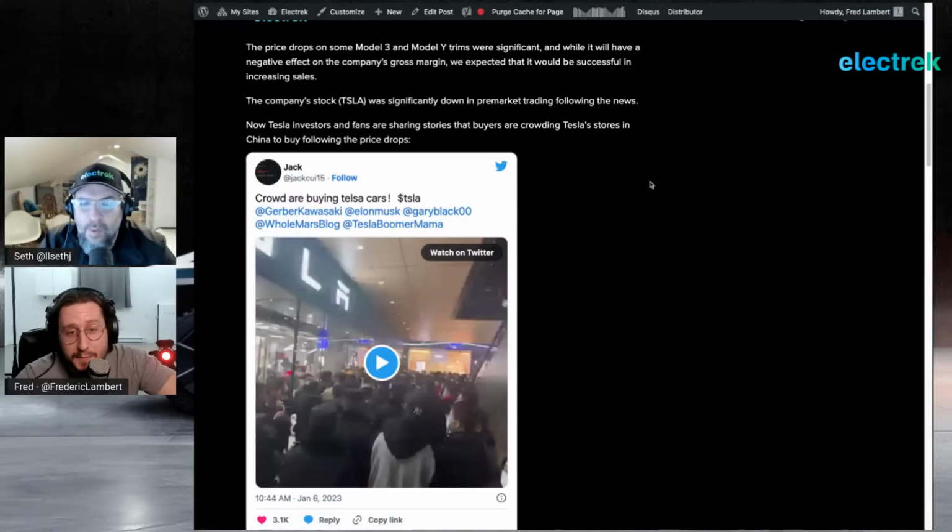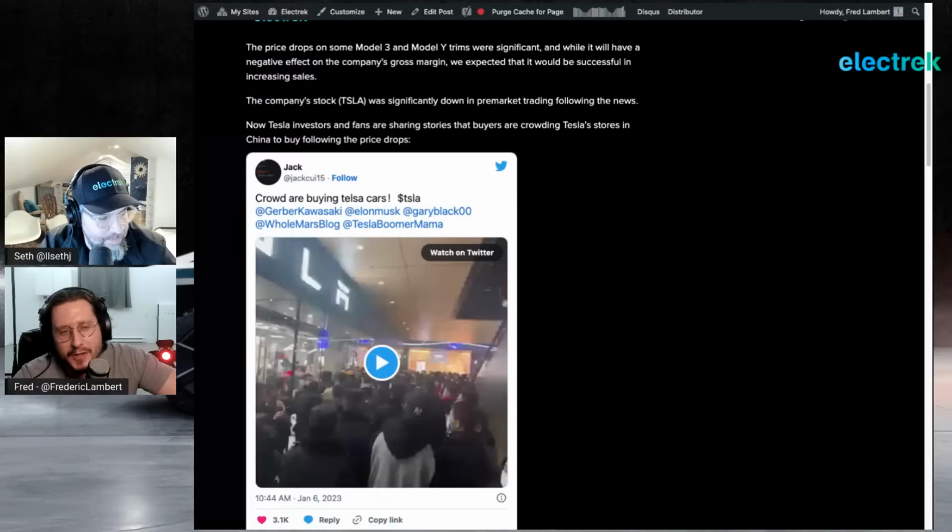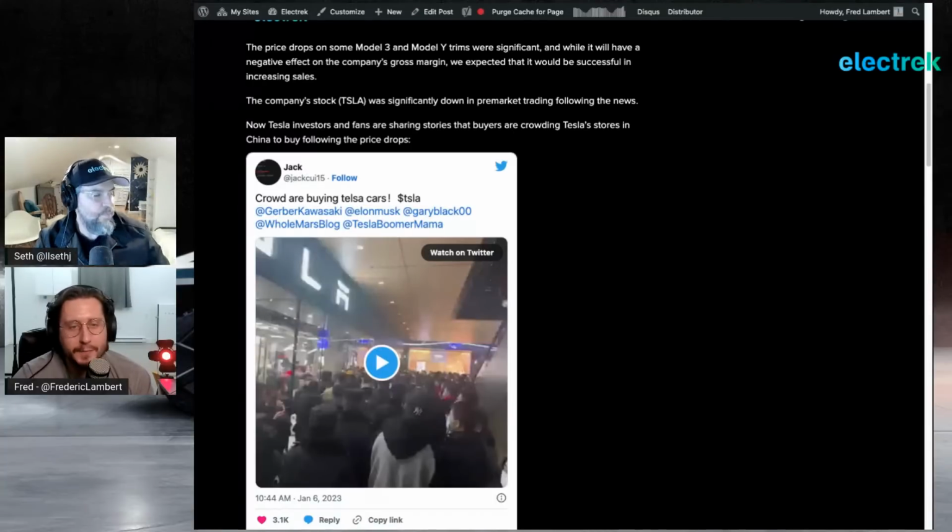The Tesla fans and investors tried to frame it as, oh, people are rushing to the stores to buy Tesla cars, which doesn't make that much sense to start with, because most people buy online. And especially when there's a price decrease like that, the people that are going to buy are already people in the market for a car. They probably already checked out the car and are just waiting to pull the trigger, and then the price decrease is what makes them pull the trigger. So they don't necessarily need to go to the store in the first place.